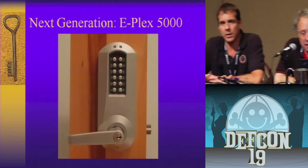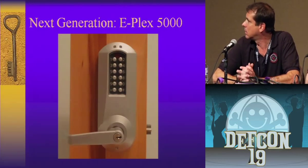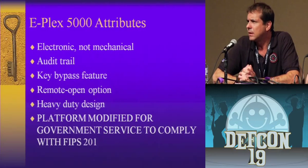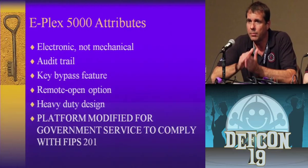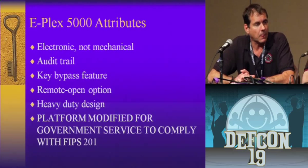It's programmable. Depending on the model that you're getting, I think you can program 300 codes, and it gives you an audit trail also for like 3,000 in this basic model. Okay. But they use the same platform for scale models that we're going to talk about also. Yeah, so they developed the 5000.